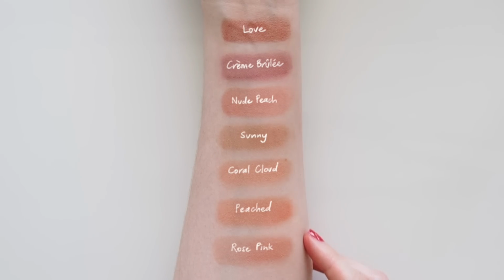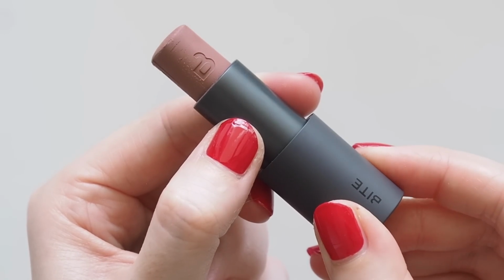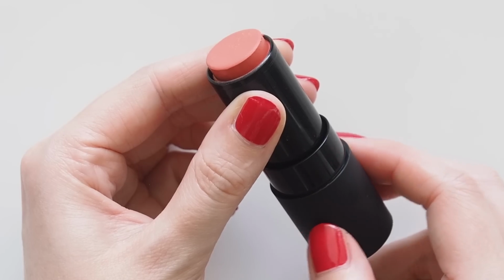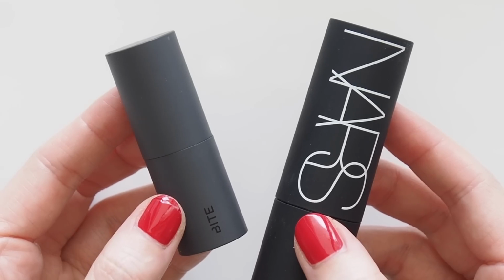I wanted to mention the good old Bite Beauty Multi-Sticks, a really pigmented matte family, and the NARS Matte Multiples, always popular, but sadly it seems like they've both been discontinued. Let me know if you were a fan of these too.